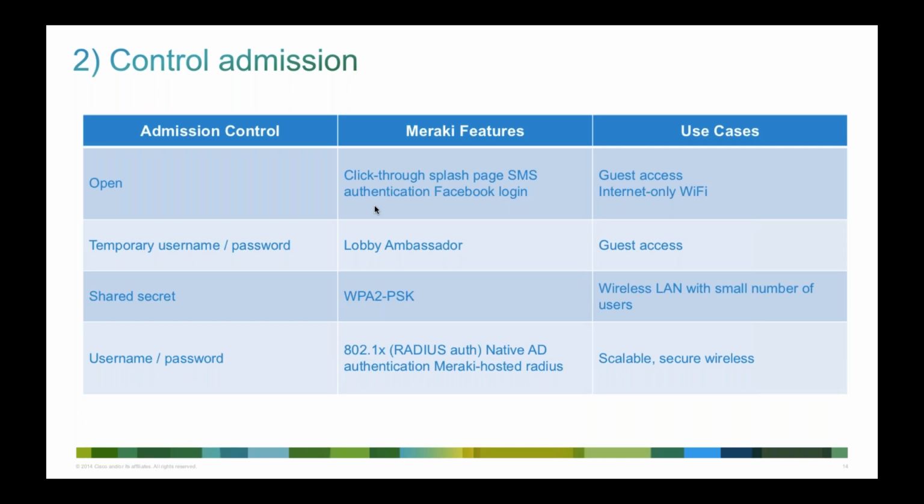You then got lobby ambassador, right? So this is when, if you need access to the internet, you need to go to the front desk as a parent, and the people at the front desk will give you a username and password, and you can have access for a little bit.